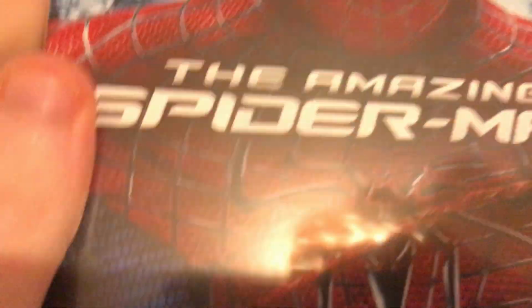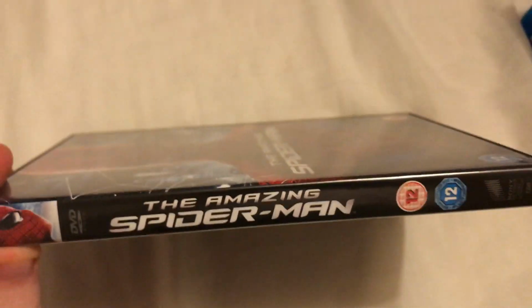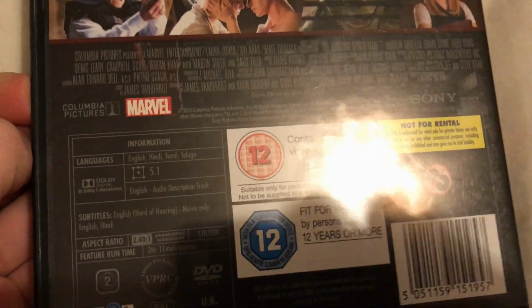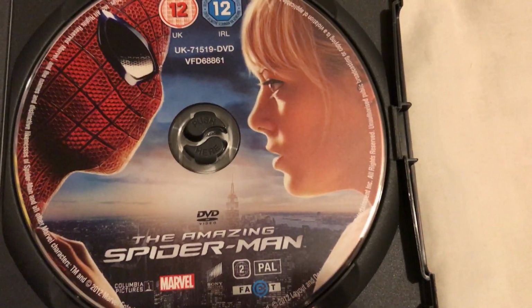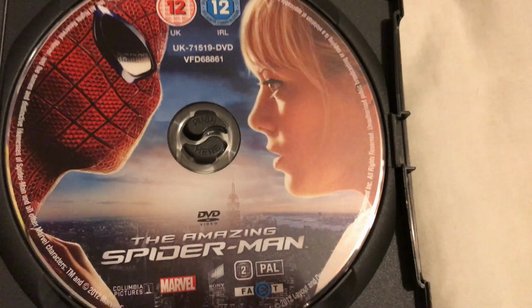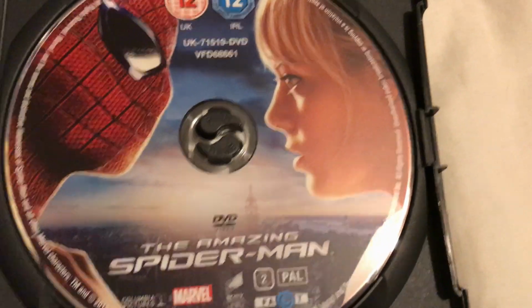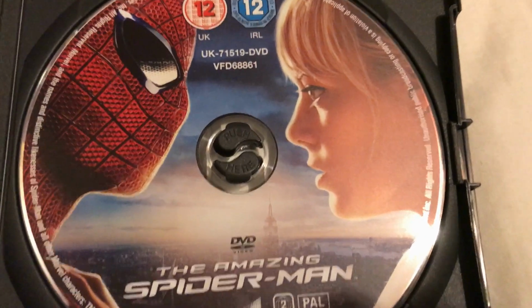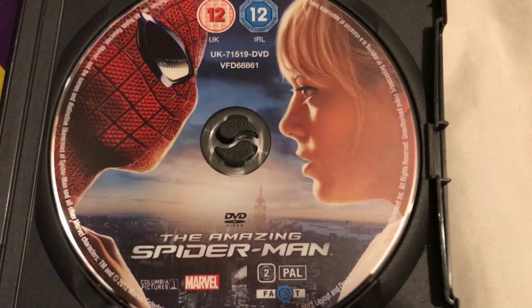Next one is The Amazing Spider-Man. This is the Andrew Garfield Spider-Man film from Sony Pictures Home Entertainment, released in 2012. And there's the disc itself. As I stated in my previous update, my brother has this as part of the 5-disc Spider-Man film box set, which also includes Spider-Man, which I got the DVD of from high school in the previous update, which I showed, and also the box set includes Spider-Man 2, Spider-Man 3, this film, and also Amazing Spider-Man 2. Anyway, as I mentioned, there's the disc itself.